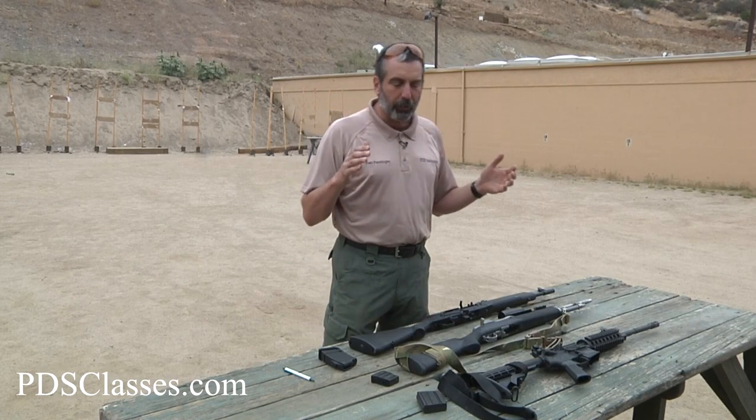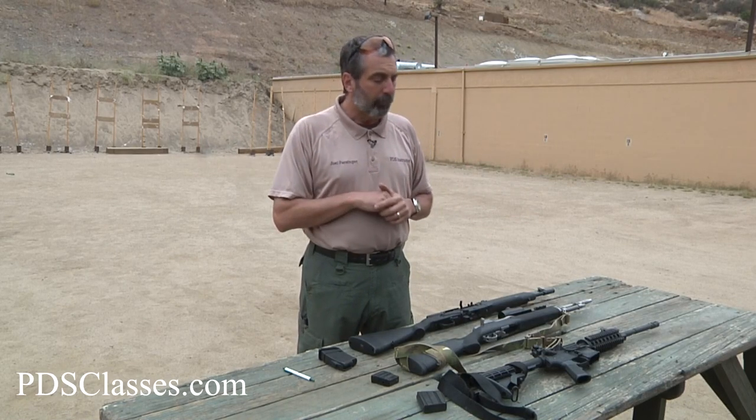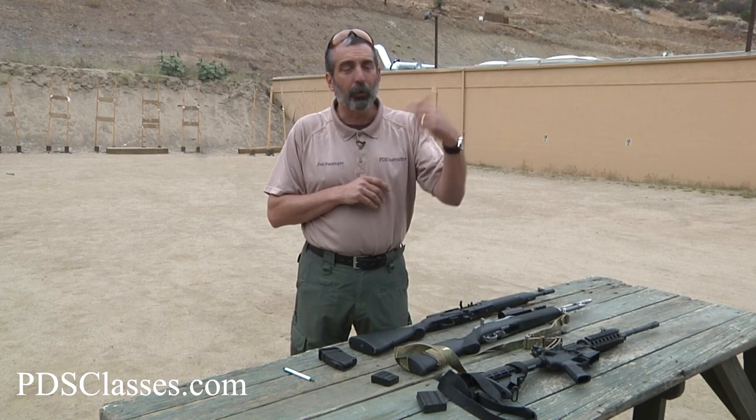One thing I would say about self-defense rifles and carbines is that if you live in the city, if you live in a major metropolitan area, we're in San Diego County, then you do sometimes have an over-penetration problem with a rifle. If you're shooting it inside your house, it may go through several walls depending on what caliber it is, and could very seriously injure somebody on the other side.